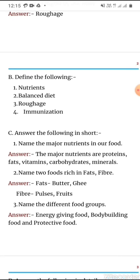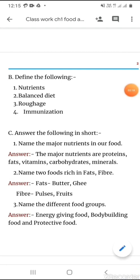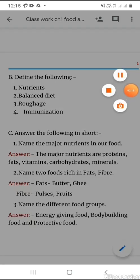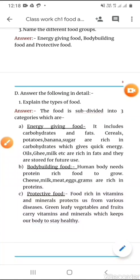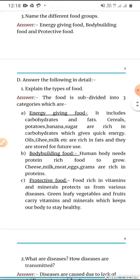Now we have answered the following in details. That means long question answers. First one is explain the type of food. First one, energy giving food. Energy giving food, it includes carbohydrates and fats. Cereal, pulses, bananas, sugar, they are rich in carbohydrates, so they give us quick energy. Oil, ghee, milk, they are rich in fats, so they are stored for future use.